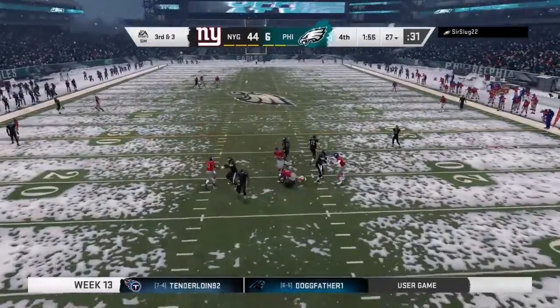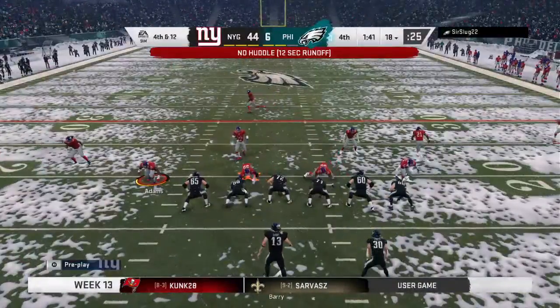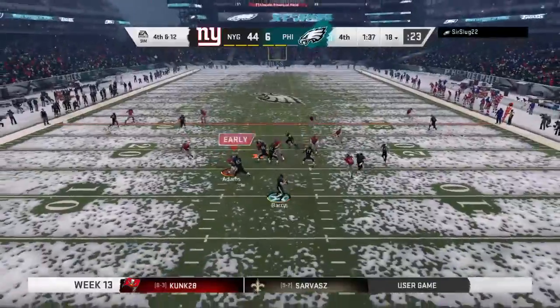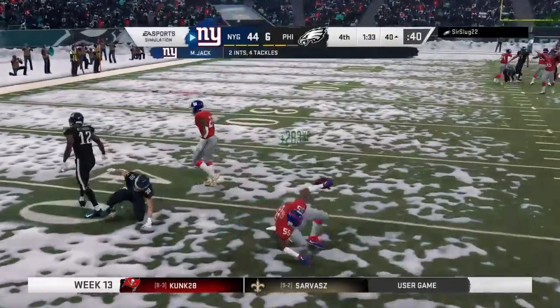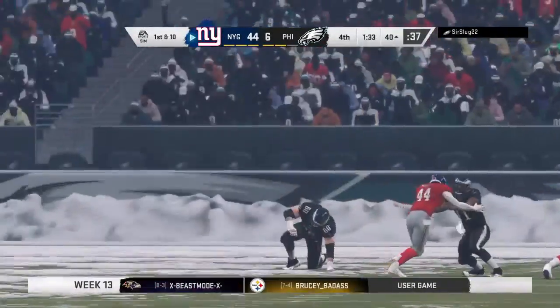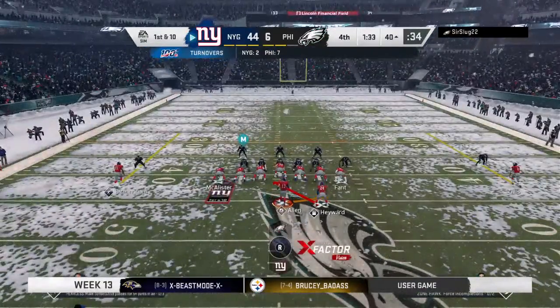Looking to throw. Barry, nowhere to escape, and he goes down. Aaron Donald, he's the culprit, and that is now his 13th sack of the season as his great year continues. And now here is another interception. Picked up by the linebacker, Miles Jack. And they are going to set up shop at the 40-yard line.